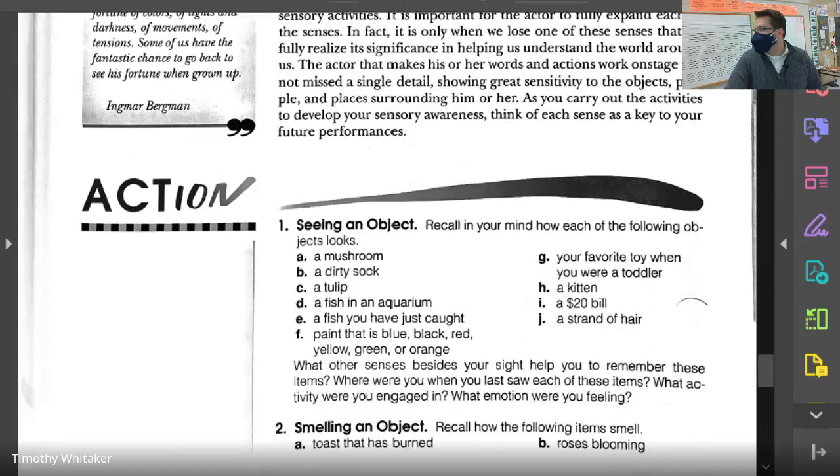All right, so let's do this one right here. The sensory awareness exercise. I want everybody to close your eyes, completely close your eyes, clear your mind. And I want you to recall in your mind how each of the following objects I'm going to call out look. How do they look, first off? Okay, so here's the first one, a mushroom. Imagine how that looks in your mind, a mushroom. Okay, Chrissy, what are you seeing in your mind?